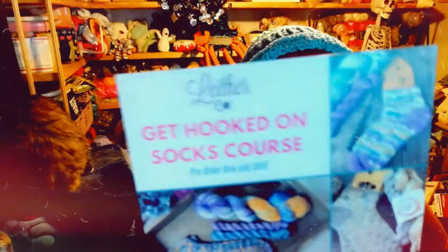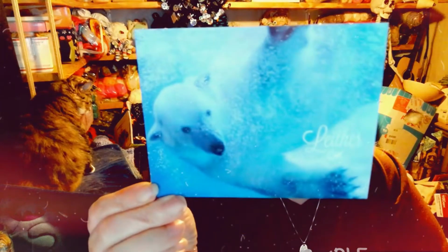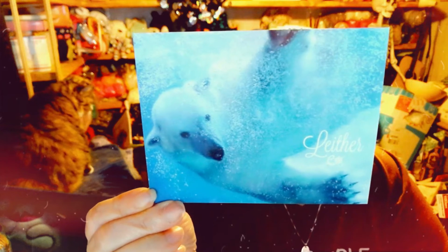So, first we have a card telling us about their Get Hooked on Socks course. And second, this is for November 2022, and it is the Polar Bear collection. So that's what the inspiration card looks like. And let me remove the hook. And here are the stitch markers.